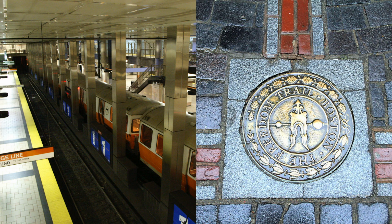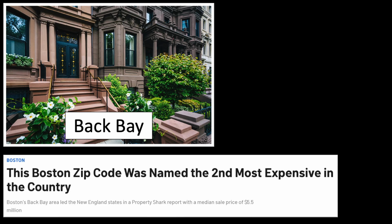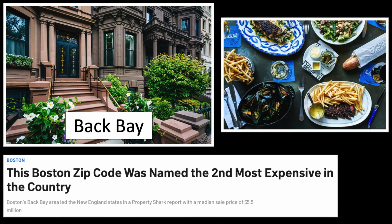There are a few other popular neighborhoods that don't really skew young for a few different reasons, but they're still good places to live, I guess, if you want to. Back Bay is gorgeous, but it's the second most expensive zip code in the country. Even with roommates, it can be tough to make this neighborhood work in your budget, and honestly, no one really goes out in Back Bay unless it's for a fancy dinner or brunch.